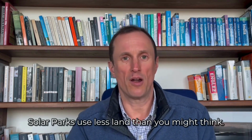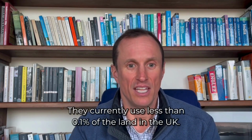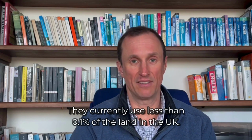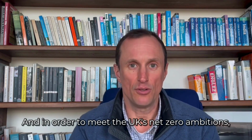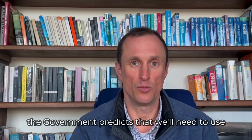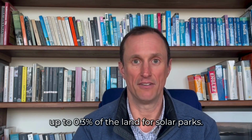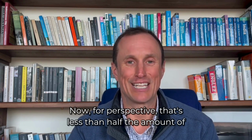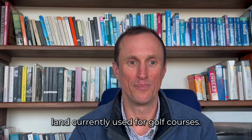Now, solar parks use less land than you might think. They currently use less than 0.1% of the land in the UK. And in order to meet the UK's net zero ambitions, the government predicts that we'll need to use up to 0.3% of the land for solar parks. Now, for perspective, that's less than half the amount of land currently used for golf courses.